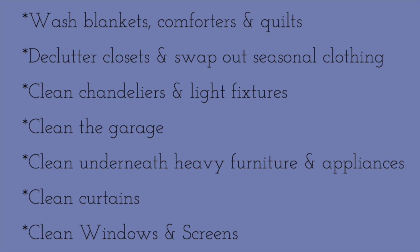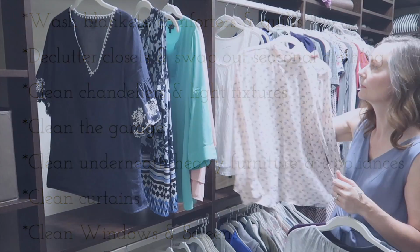Seasonal cleaning is what I think most people think of as spring cleaning, or sometimes fall cleaning as well, just once or twice a year when you are doing some major deep cleaning. As I said earlier, wash blankets, comforters, and quilts I included on the monthly cleaning routine list, but you can have it here as well, whatever suits you.